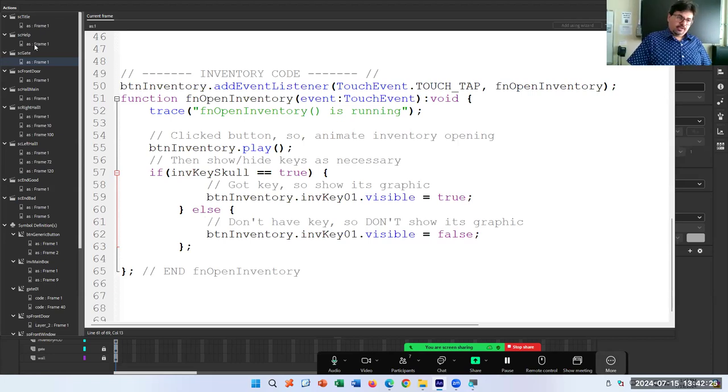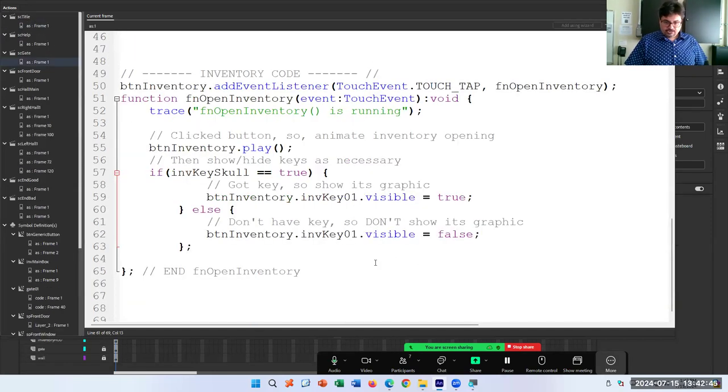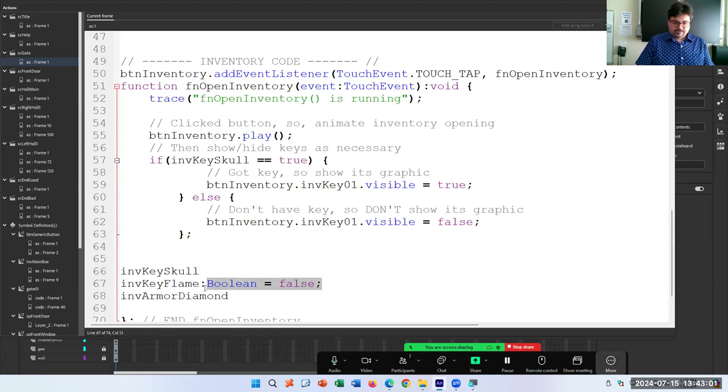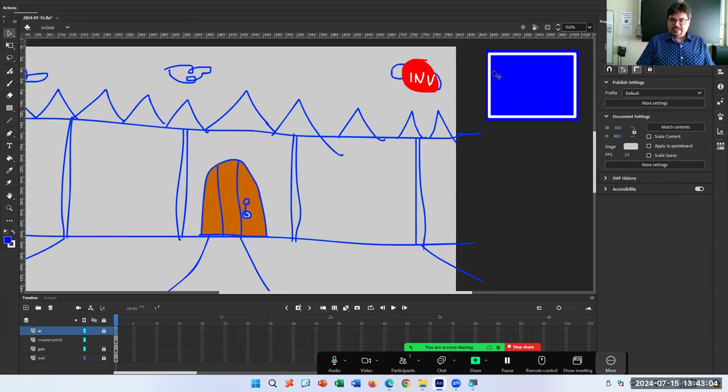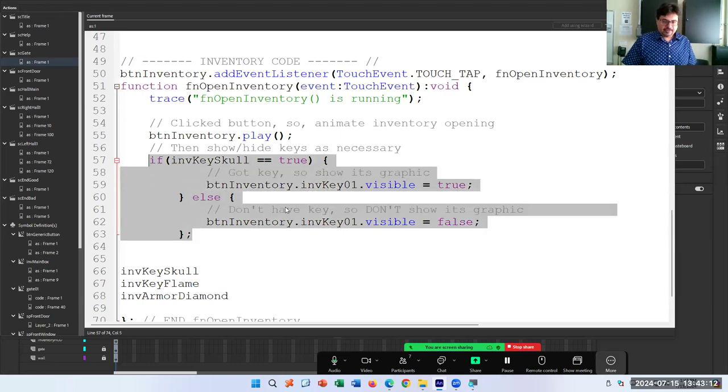In my case, just to see how this works, when we set this up back on the scene title, I had inventory key skull, inventory key flame, inventory armor diamond. Just so that we can see this, I'm going to use those names of things. Obviously, it doesn't fully make sense just yet, but I'm going to use those names there, putting them here to remind myself. So there's that one, and then flame, and then armor. So I need three of those because I got three keys. I'm kind of setting this up right with three keys just as a test. So this chunk right here, I need this three times for the three items. I would need it seven times for the seven items. But this is what's going to show or not that you have an item in your inventory or not.